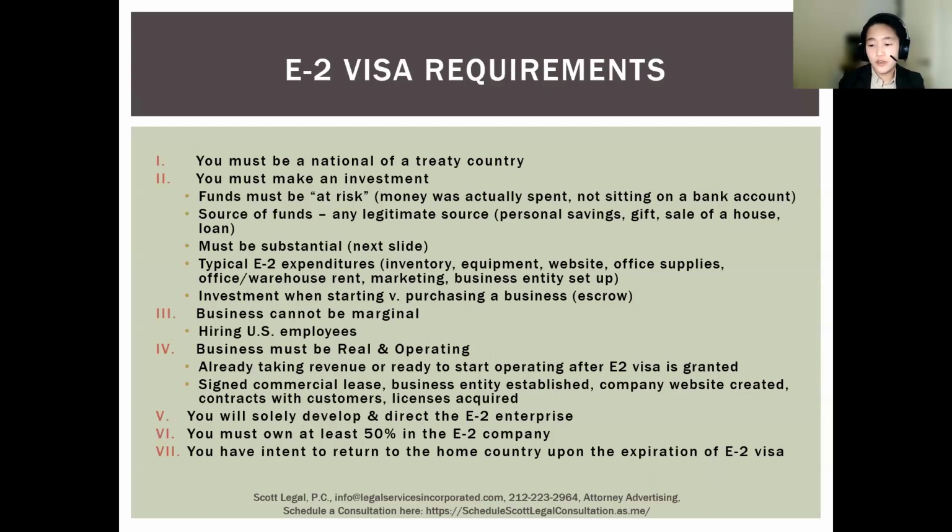The other requirement is that the business must be real and operating. And this means that it is not just a paper company. The company is either already taking revenue or it is very close to being ready to start operations as soon as the E-2 visa is granted. So everything that is necessary for the business to run must be in place at the time you apply. For example, you must have already signed the commercial lease for the office. You must have already established the U.S. business entity, be it an LLC or a corporation. You must already have created the company website, because in this day and age, who does not have a company website if you're actually running a business? And it is also a very positive element if you already have contracts with customers in the United States.